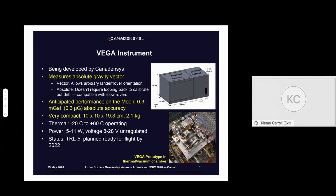but Canadensis is developing a modern space gravimeter instrument that's much smaller and has a much lower mass than the Apollo 17 instrument. It's about 2 kilograms and about 2U in size, 10 by 10 by 20 centimeters, as well as having about 10 times better expected accuracy than the Traverse Gravimeter had. Vega is small enough to be carried on even very small lunar rovers, including the ones that Canadensis is developing. This has been under development for several years and is now at TRL-5. It's about a year and a half away from being able to fly. I'd say we should be able to support missions flying to the moon in 2022.